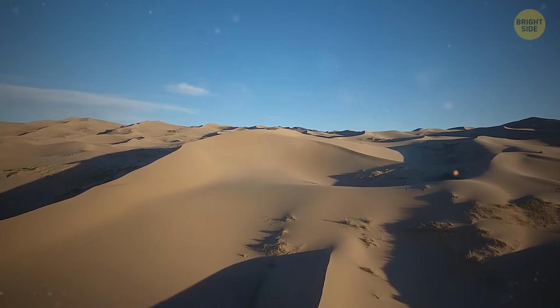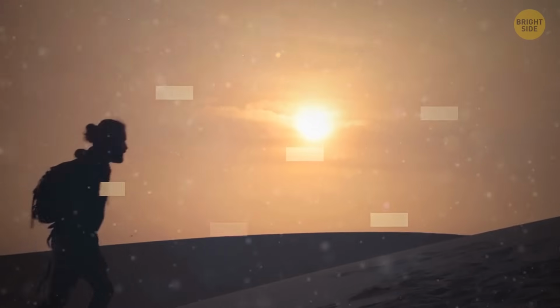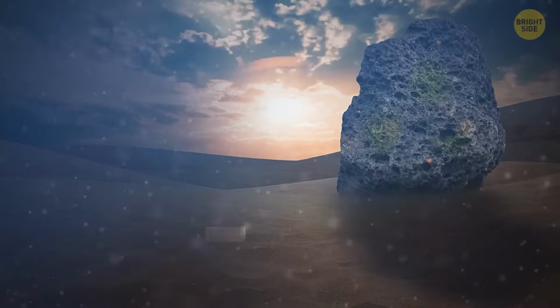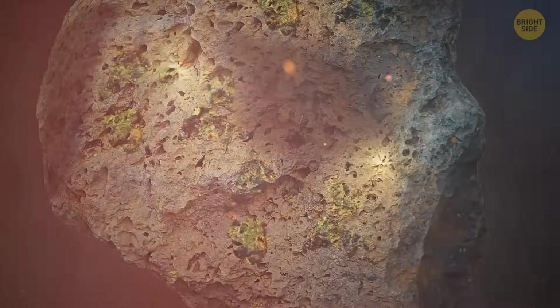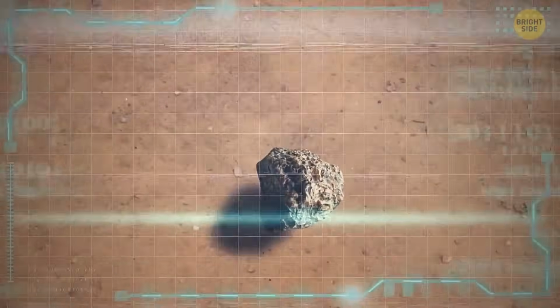Under the burning sun, among the sand dunes, somewhere in the Sahara Desert, you're walking in search of an ancient treasure. Finally, you find a strange rock in the sand. It's big, looks like a large piece of black coal or rock, but something shiny on its surface makes the rock unusual. This unique find is the oldest thing that has ever been discovered on our planet.